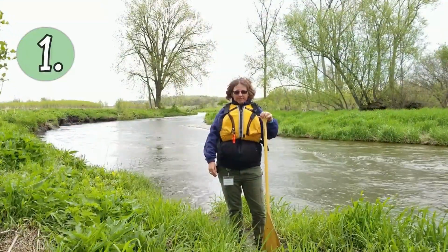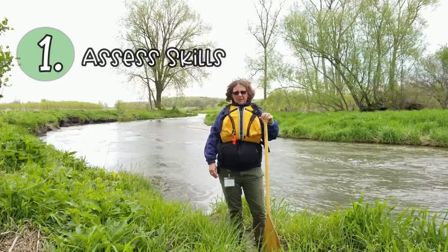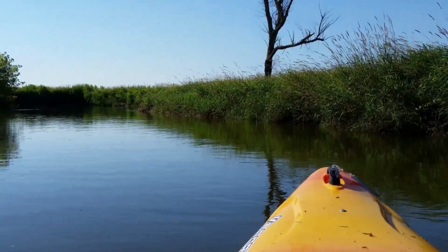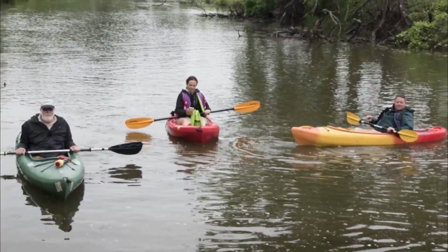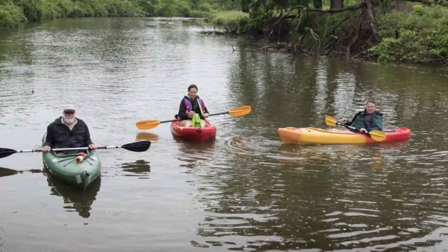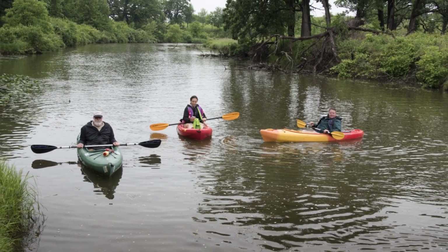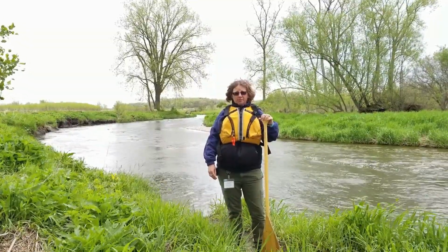Number 1, know the skill level of all the people that you will be traveling with. I often take beginners out on the Nippersink Creek, but the conditions have to be just right. If you're going when it's more for advanced paddlers and one of your team is a beginner, you might end up having a problem. So definitely know what everybody can do.